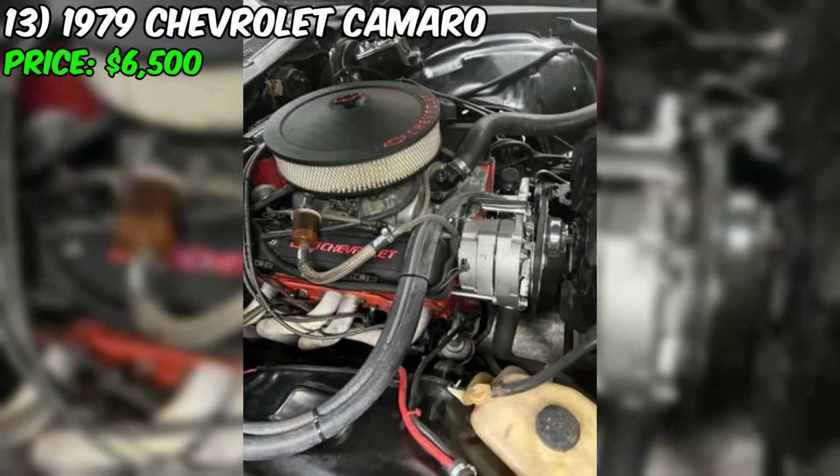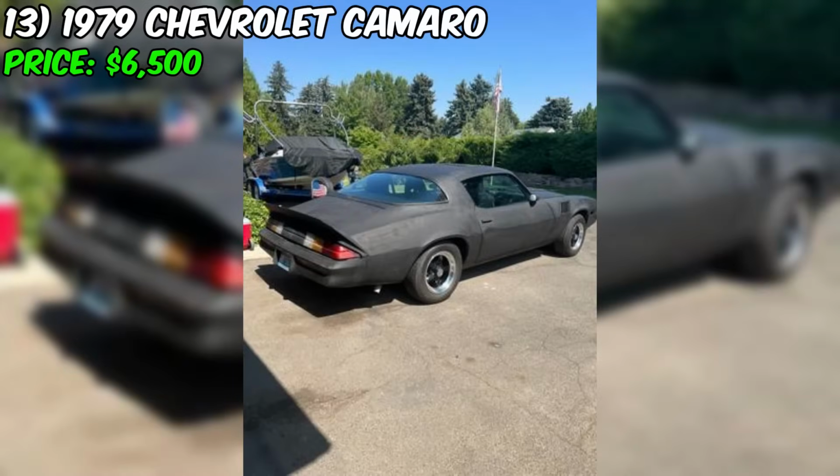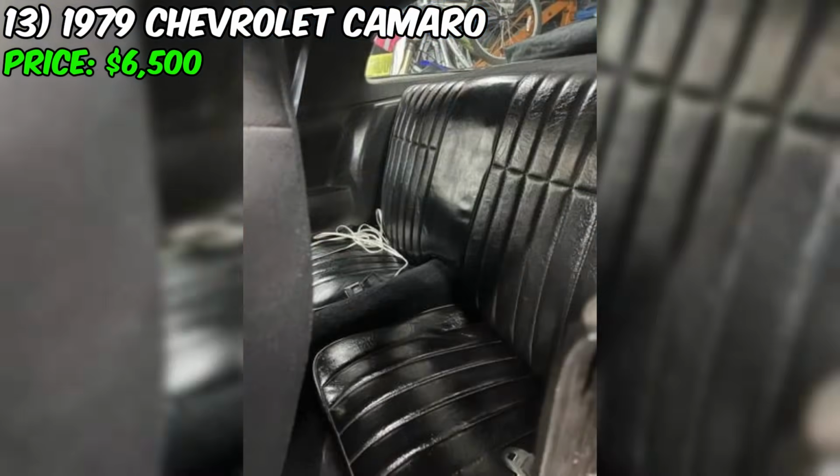So what are you waiting for? If you're in the market for a classic muscle car that's got style, power, and a whole lot of attitude, this Chevrolet is definitely worth checking out. Imagine yourself behind the wheel, feeling the rumble of that 350 engine and the wind in your hair as you cruise down the road. It's an experience that's hard to beat, and one that you won't soon forget.